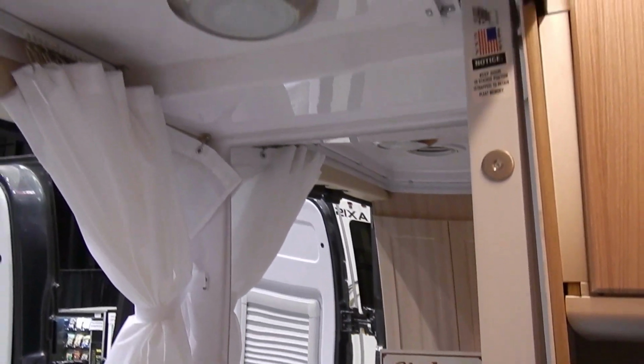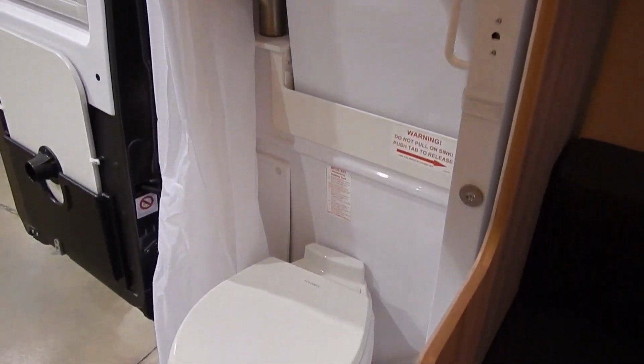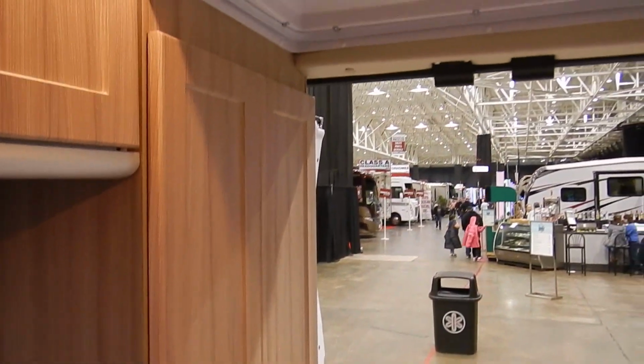When you check out the back, there's a wet bath in the back, divided off by a curtain, that has a shower on one side with a toilet down below. The Van 2 would be the perfect option for 1 or 2 people to set out on a trip to see the country.